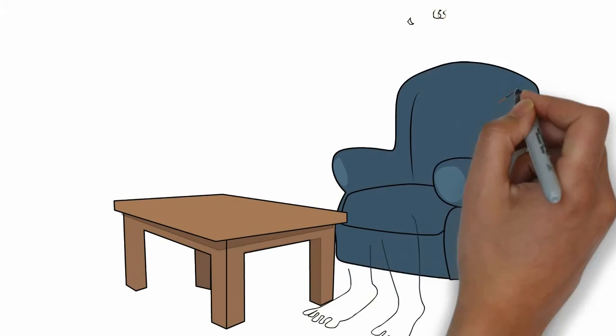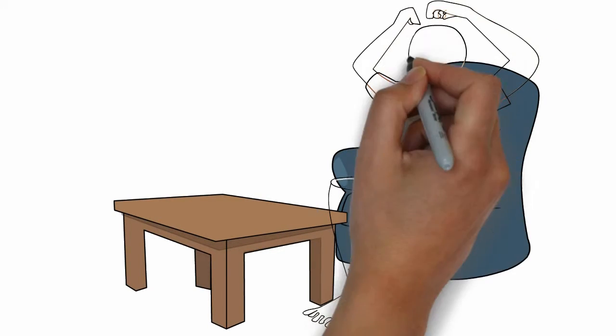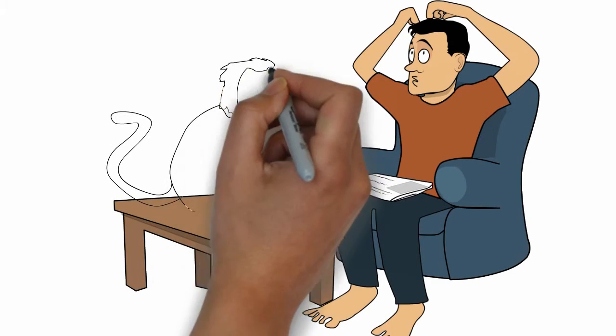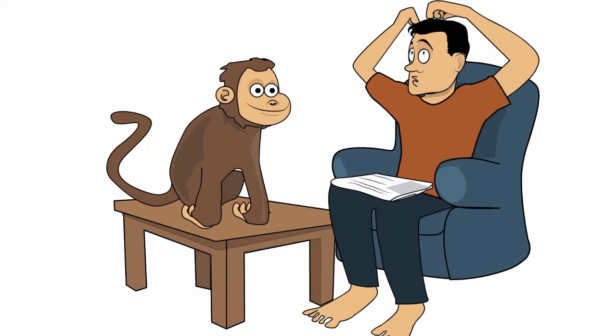Finally, when you're relaxing in front of the TV or reading, simply continuously run your fingers through your hair and on your scalp to feel for anything unusual. I do this all the time. I was thinking about having a monkey do it for me, but monkeys kind of creep me out.